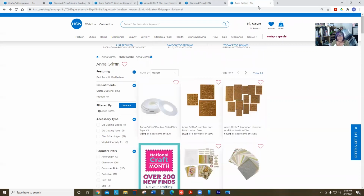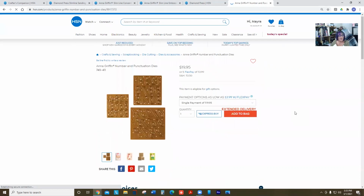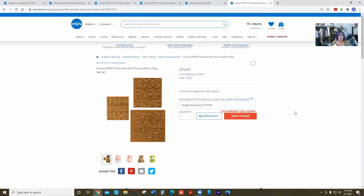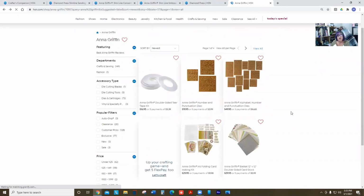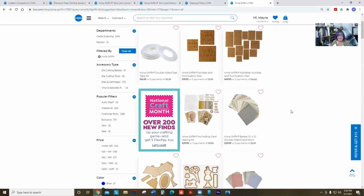Anna Griffin has also stuff that's gone live. Apparently she has her double-sided tear tape that's gone live. Some of the alphabets, numbers, and punctuation dies are also live. So if you're interested in those, by all means. I cannot predict what will and will not sell out. It's kind of like a guessing game.